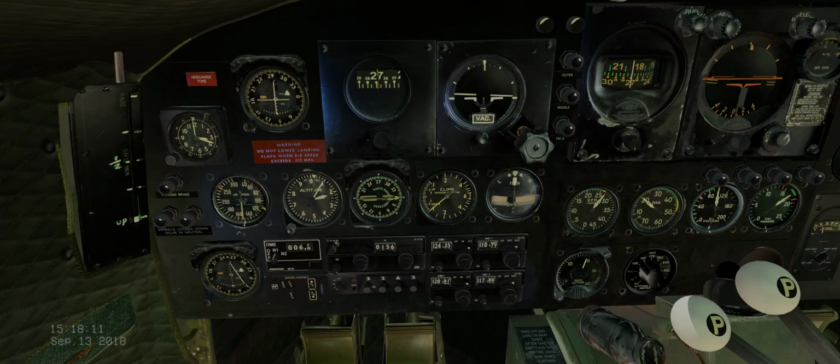But there's 6.5 now, so I can descend down to 2. The missed approach, I can descend down to 6. I'm going to descend down to 680.